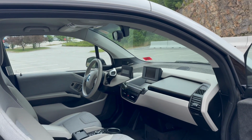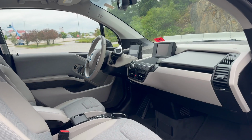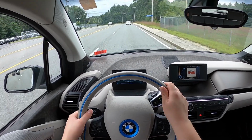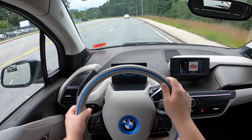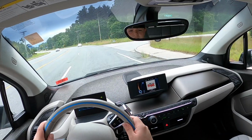So my favorite part about this BMW i3 is definitely this interior, especially the steering wheel. Obviously it's just a normal round shape, but I love the blue trim, and also that you have all your easily accessible settings right here on your steering wheel.